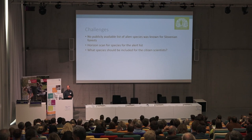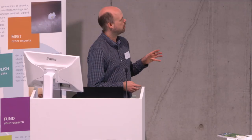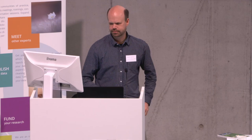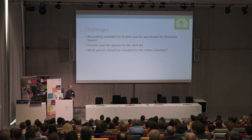We also contacted experts in the surroundings, and international organizations. Another important question was what species should be included for citizens and scientists. Some species, especially fungi, you cannot recognize that easily, and you need molecular analysis in order to identify them. So we actually made a pre-selection before we went out. These other species, of course, are also covered, but by other institutions.